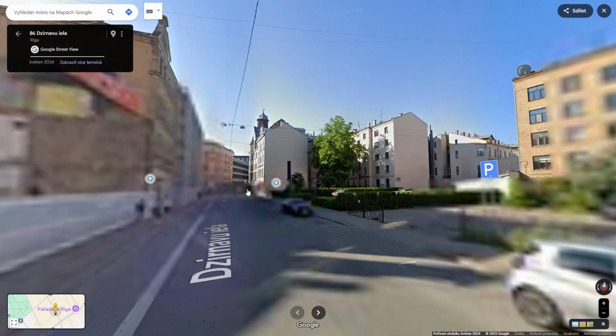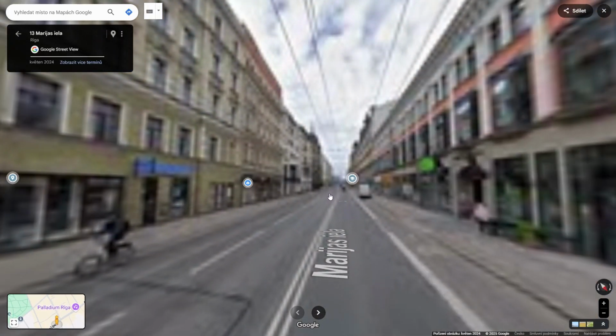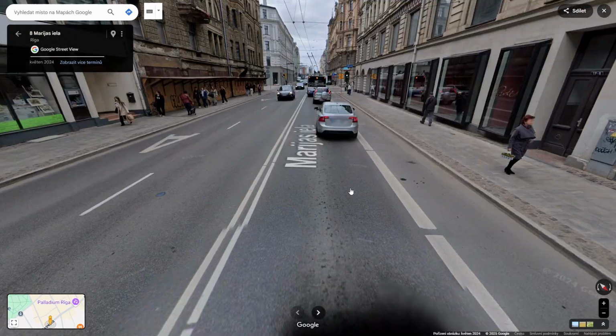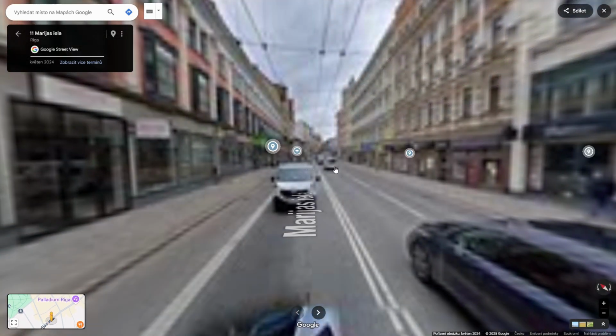Over the last 20 years, the city of Riga has changed a lot. In the early 2000s, many streets still had old Soviet-era buildings, broken sidewalks. Some areas felt forgotten with empty shops and buildings that hadn't been painted in decades. The roads were full of potholes and public transport looked old and worn out. But slowly, things began to improve.